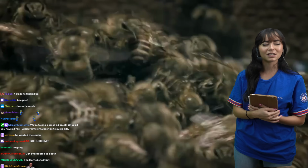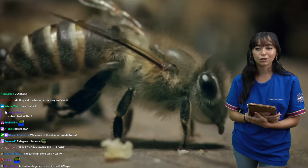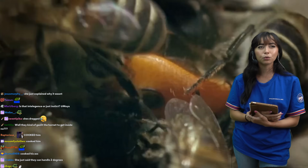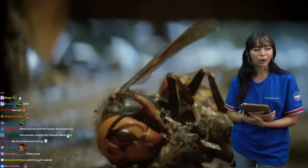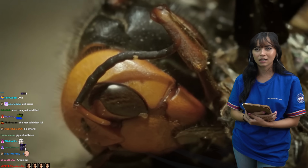Bees are really small, but this concept is horrifying. The Japanese honeybees are tolerant of 2 degrees Celsius higher than the hornet. So they stop making it hot right before they die. But him, he can't take that. I know some people have heard about the hot fiery bee ball of death, but now you know a little bit more about it, maybe.